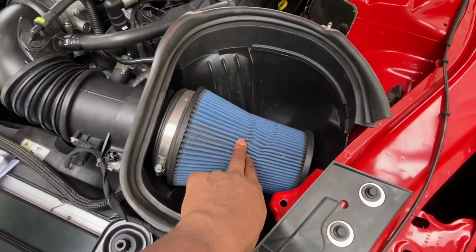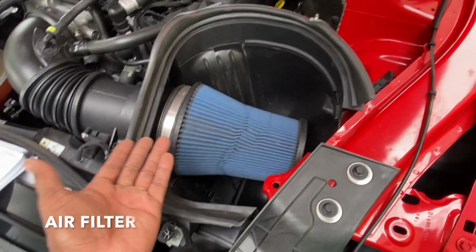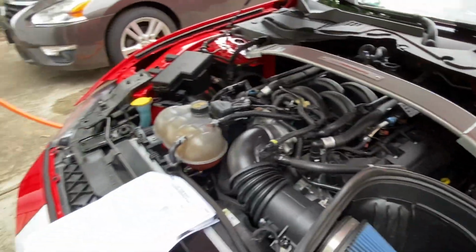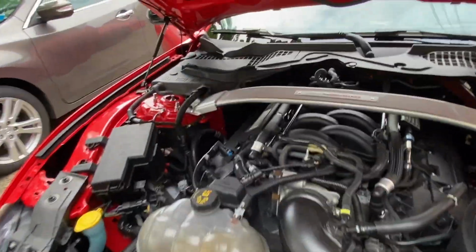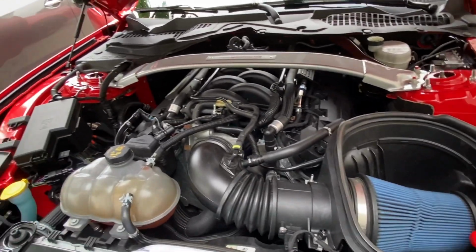So the air filter, I installed this back when I first purchased the car. So 3 years this air filter has been here. You see it is dirty. Under the hood is a little dirty, a little messy under here. So I'm going to clean it up, give the car a wash, put it in the garage, and let it just chill for the rest of the night.